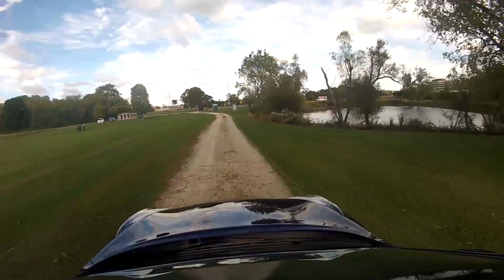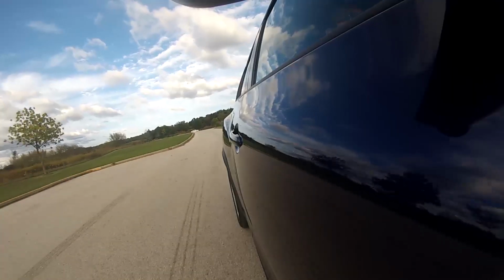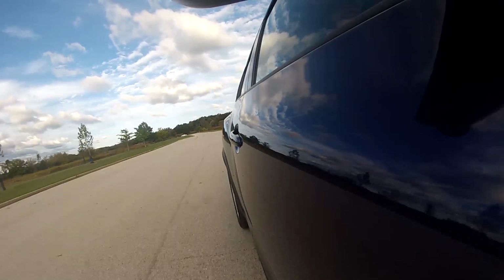Another good aspect of this is the fuel economy. You get 26 city, 31 highway for an average of 28. So the acceleration isn't that bad for this car. I mean, it's not gonna probably blow your socks off, but it's better than I thought it was gonna be.